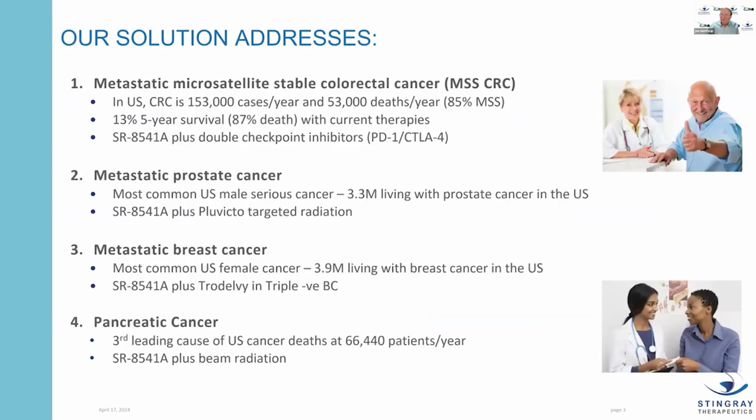So what does this mean? Here are four terrible cancers where current immune therapies typically do not work. And these are all terrible diseases afflicting and killing many Americans. Typically in these diseases, you don't get cured, but you most typically die from your cancer. And we believe we can change that in a big way by combining our new drug with other current therapies.